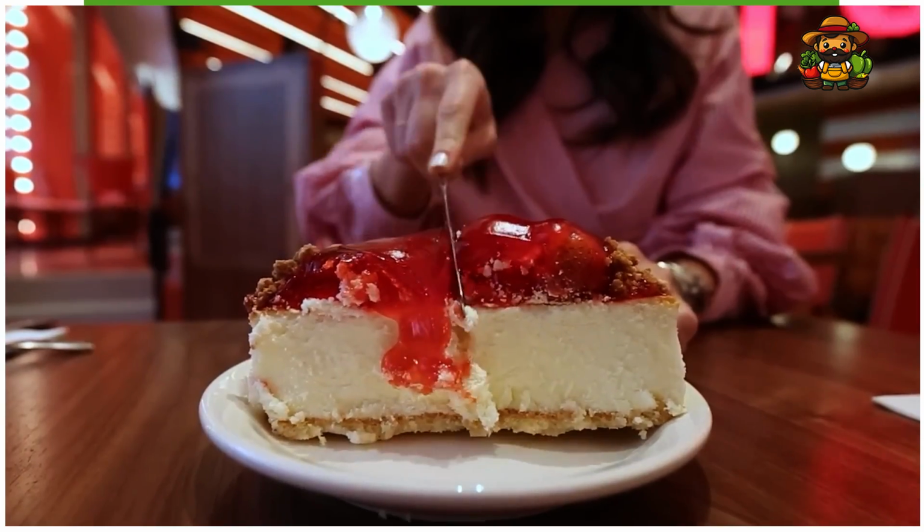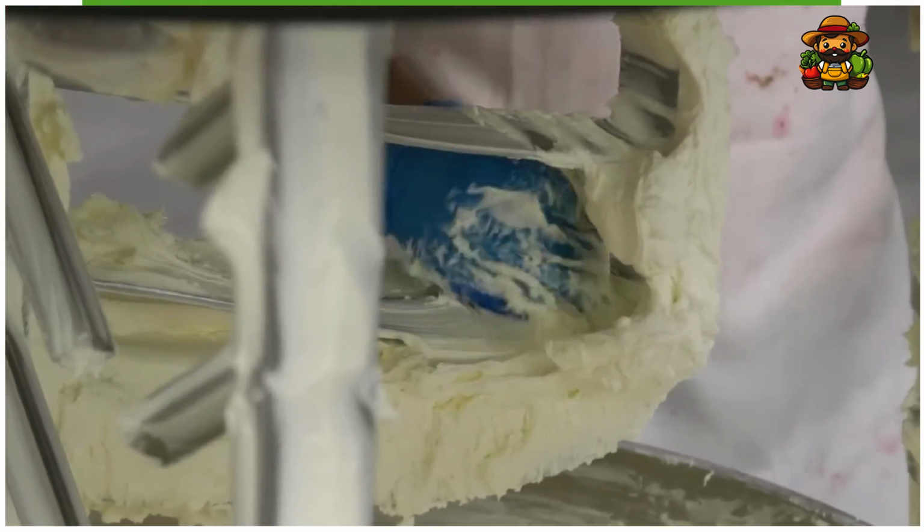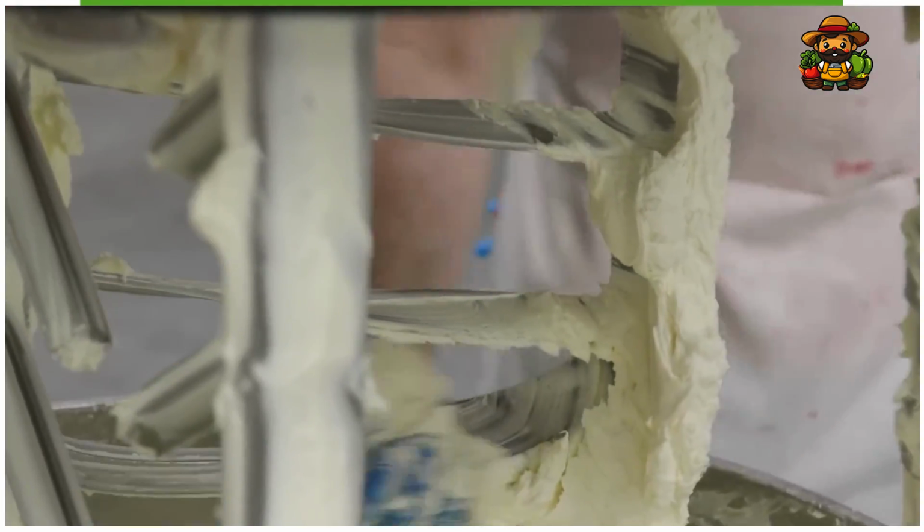What does it take to create millions of cheesecakes that satisfy dessert lovers across the nation? Stick around as we uncover the fascinating process behind bulk cheesecake production in cutting-edge American factories.